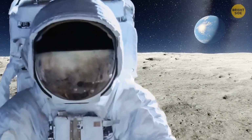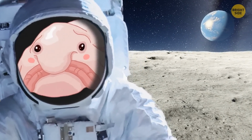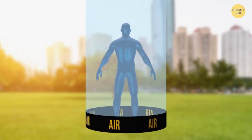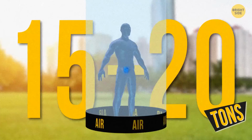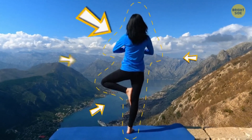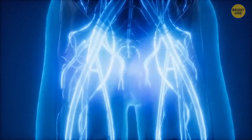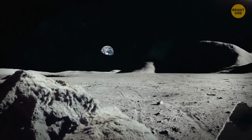The moon would make you look like a blobfish because of drastic changes in atmospheric pressure. There's no pressure that would hold your body together. While on Earth, a column of air presses an approximate mass of 15 to 20 tons on the entire surface of your body. We don't notice this because this air pillar presses the body equally from all sides. There's air inside your body too. Internal pressure is the same as the atmosphere. And on the lunar surface, there's no pressure from outside to back it up.